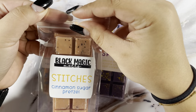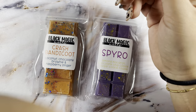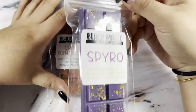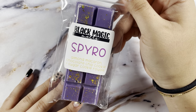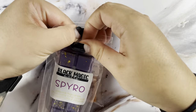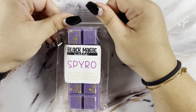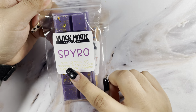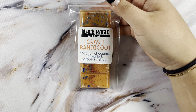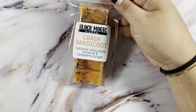What game is this? Mind you, I don't know a lot of the games. That smells really good. And then we have Spyro. I do know this one. And it's almond macaroon, chocolate chip cookies, and sugar cookie royale. Oh, I'm scared. I don't know how I feel about this one. You can really smell the chocolate chip cookies though, but that almond, not my friend. And then last but not least, we have Crash Bandicoot. Crash is one of my favorite games ever. And it's coconut, chocolate brownie, and raspberry zinger.